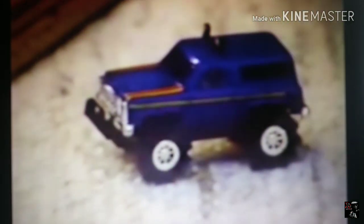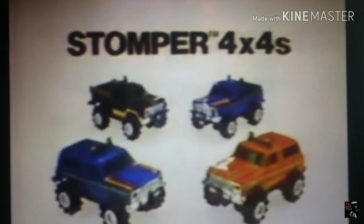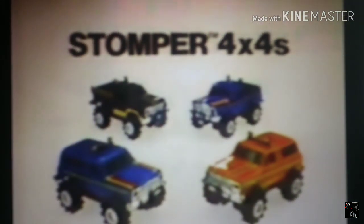Stomper 4x4s, working lights, detailed design, and four-wheel drive. Battery for each not included. There are four models: the Chevy Blazer, the Dodge Warlock, the Jeep Honcho, or the Ford Bronco. With battery-powered four-wheel drive, you can tackle almost any hill, almost any surface, because four-wheel drive provides power. Stomper 4x4s with headlights, each sold separately or available in sets. From Schaper.